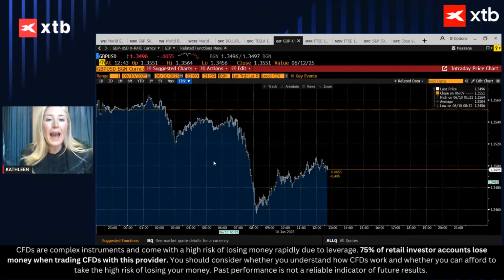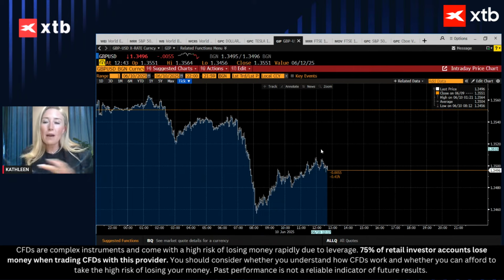Now, I'm just going to show you the pound. The pound has been really, really strong. This is just today's chart, so a very, very short-term chart. We had dipped as low as 134.60, but we've backed back up there, hovering around that 135 mark. The high from today was 135.60. So we've definitely taken a knock from that payrolls report.